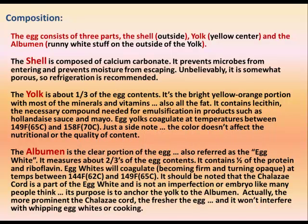The yolk is about 1/3 of the egg's contents. It's the bright yellow-orange part that's in the center. It holds all the minerals and the vitamins, and it's got all the fat. It contains lecithin, the necessary compound needed for emulsification in products. That's where you can blend it together, such as in hollandaise sauce and mayos. If you don't have that emulsification, it won't work.